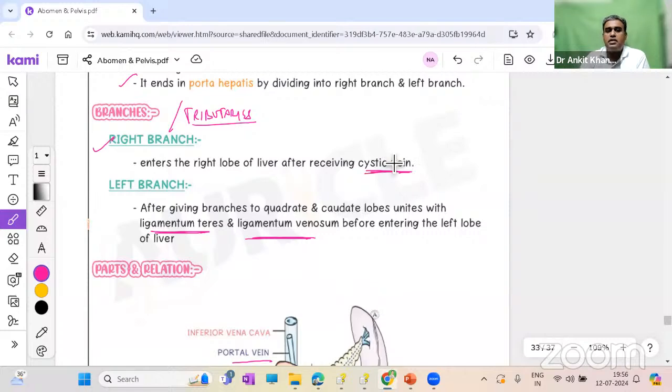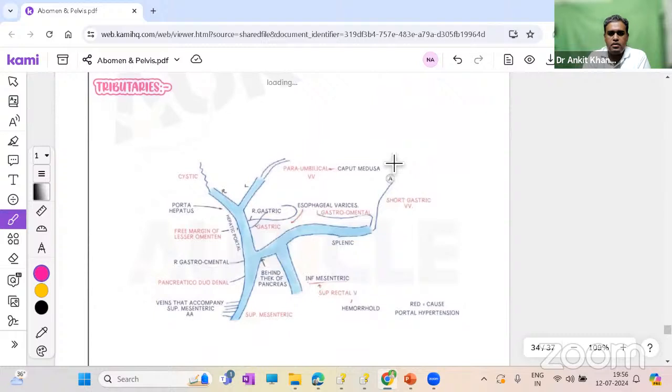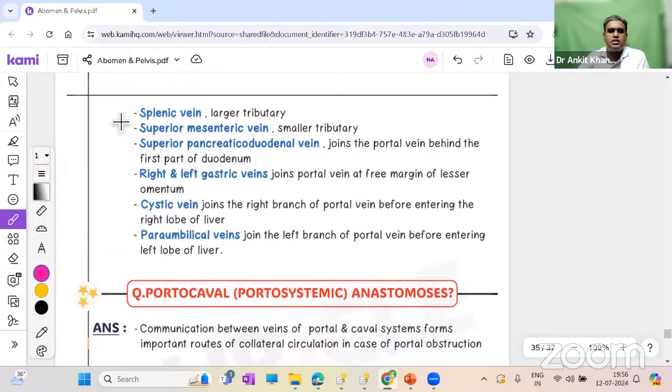Mainly, it is a termination part, but we'll see. Over here are the tributaries. Tributaries are right over here. First, let me complete the tributaries. These are all the tributaries you must know.